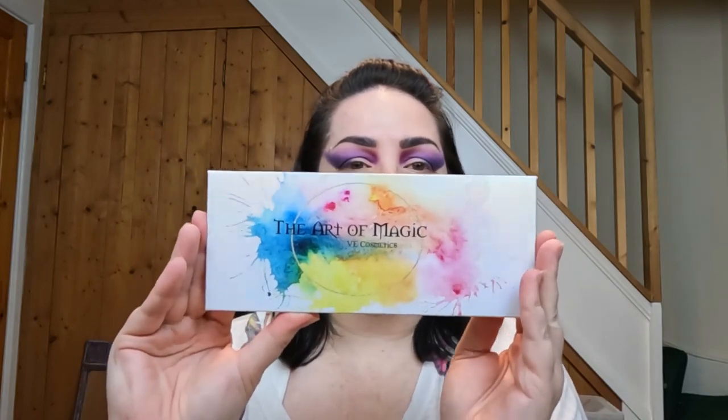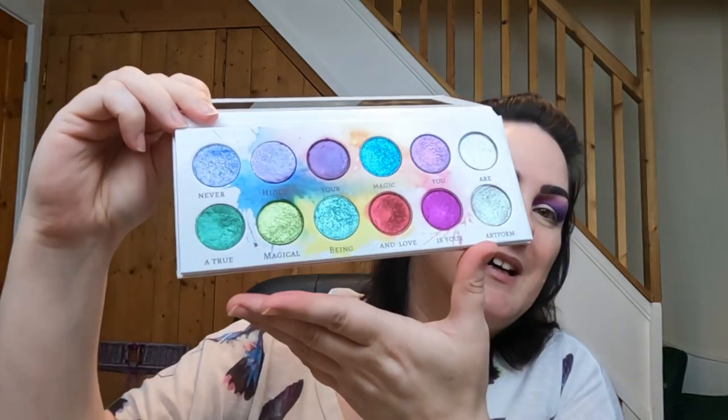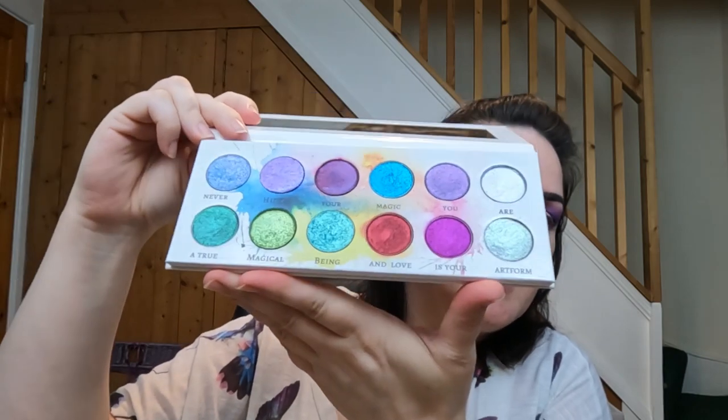Okay, so now we've got the mattes on. I just felt like being a little bit extra today, and the mattes in the Blood Moon palette are super easy to work with, super pigmented. I love them. So yes, let's now jump into the Art of Magic. This is the palette that we are showcasing today, and I love the packaging. And these are the colours. You will have seen a video of my swatches. I'm going to go into Magic first.